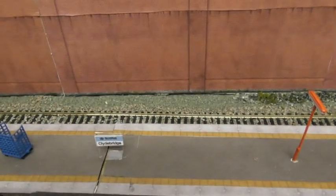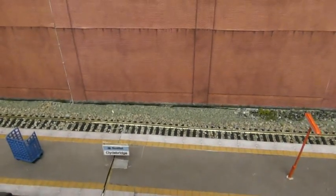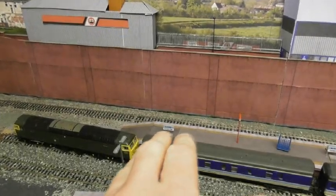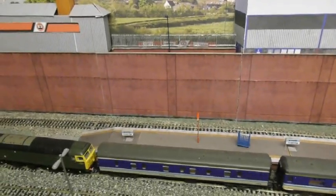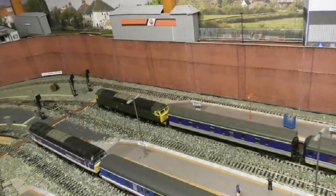If I actually show you that sign there, it wouldn't have Network South East Clydebridge on it. It would just have Clydebridge with the Network South East flash below it. That was actually one thing. It was only the end boards it would say Network South East, welcome to whatever, let's say Network South East Hastings. But the ones further along the platforms would all have just the station name.